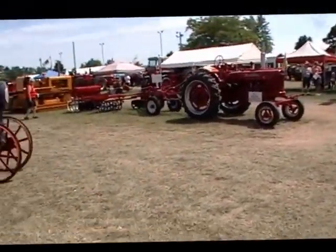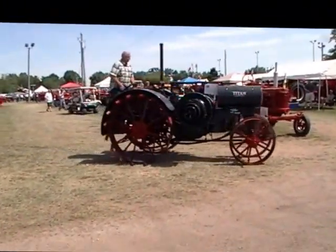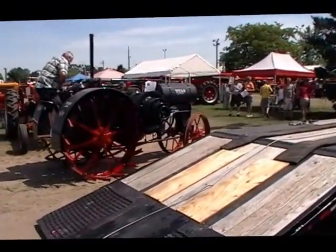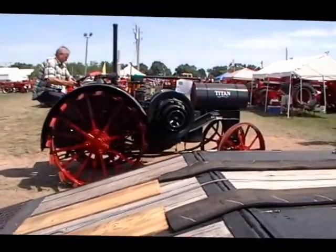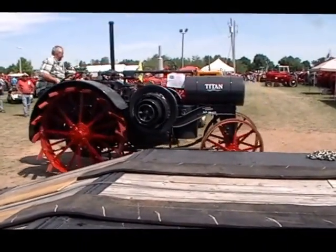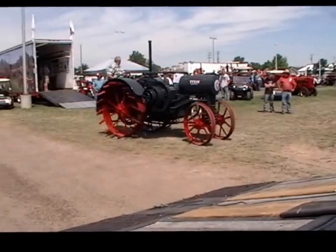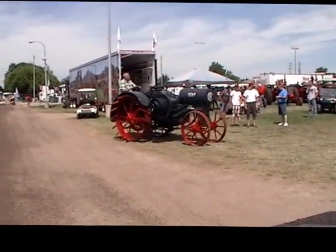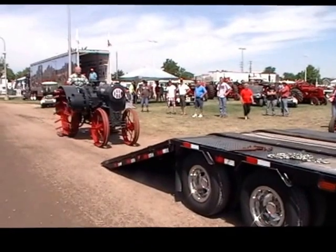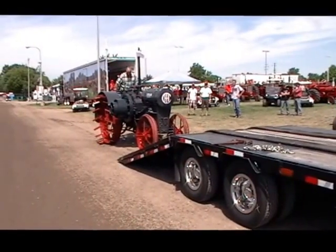Okay, let's get back to Doug's tractor. He's got the Titan rolling. These things aren't overly maneuverable, so it takes a bit of jockeying around to get her lined up on the trailer. Well, Doug figures he's got a line on her. You don't want to stall the darn thing because it's quite a chore to get it running. You don't just hit a button or turn a key.